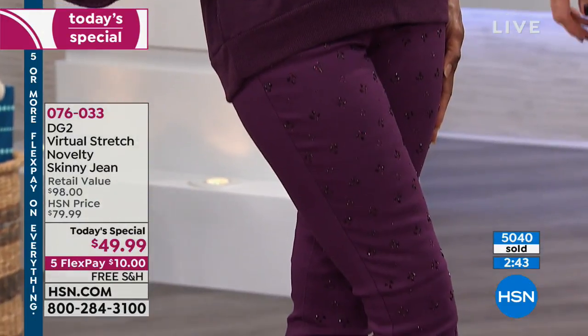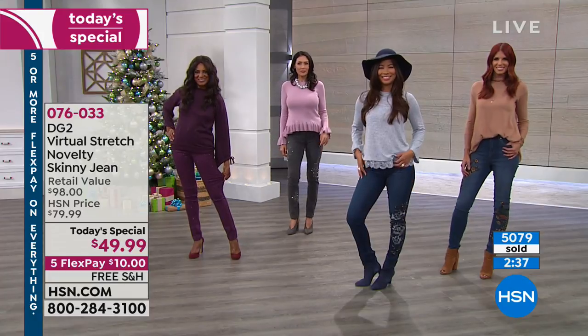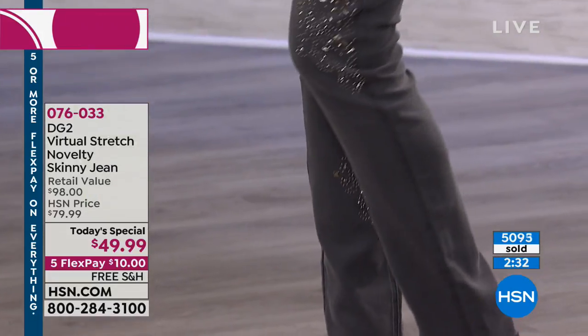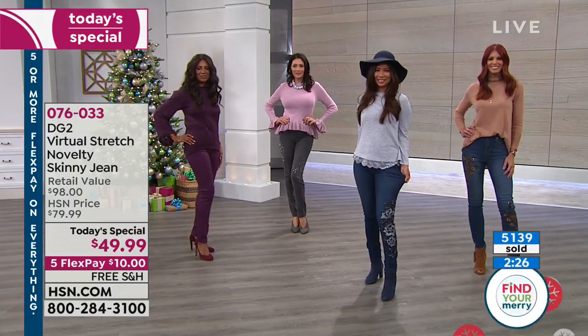This is the first presentation. We're a few minutes in. Only more than 5,000 pair have been spoken for. So guess what? We have yours. We absolutely have plenty to go around at this stage of the game. But I would encourage you to get them while we have the length you need, the color you need, the size you need. We do say order true to size to your Diane Gilman size.